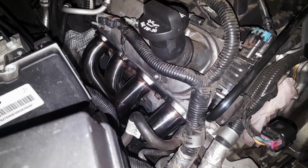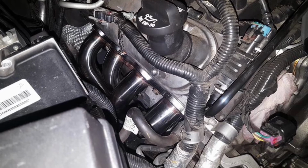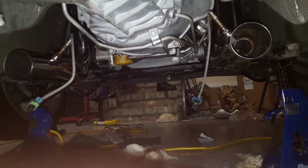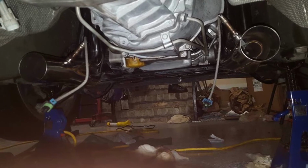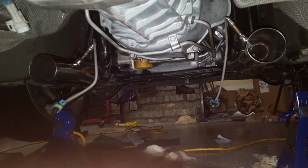Took it to RPM Motorsports in North Carolina to get it tuned. She put down, I believe, like 480. I thought that was a little on the low end. I thought she should at least hit 500, but for what it was, a nice street car to drive around, air conditioning, couldn't do much better than that.